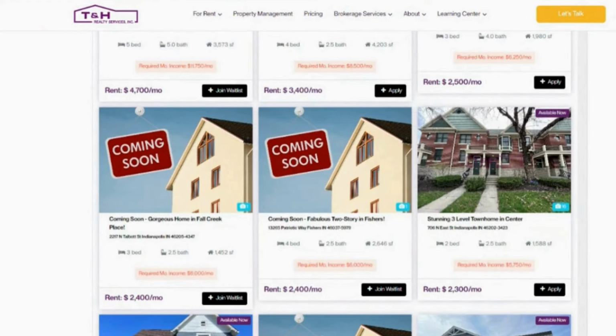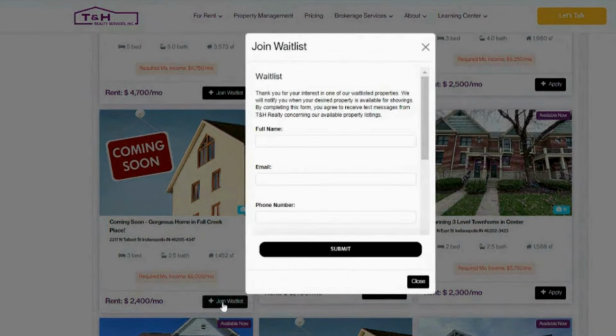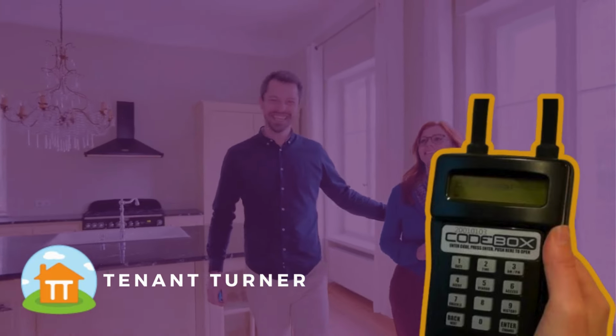We'll first place the home on waitlist. We do this around 2 weeks prior to the home being ready for showings and applications. This ensures we are capturing qualified leads before the home goes to market. We list your home on 13 different rental search platforms to ensure we're capturing the most leads. Our goal is to lease your home quickly to a qualified renter. Prospects can view our homes 7 days a week through our self-showing service.